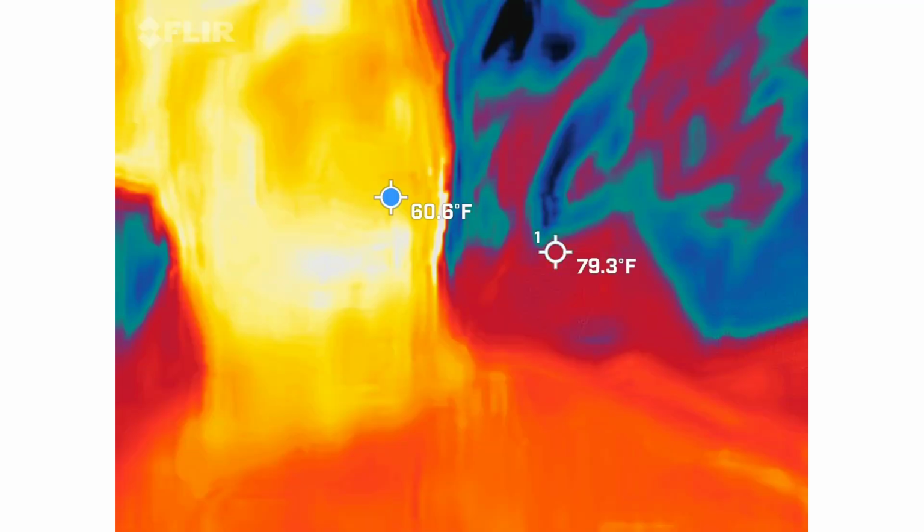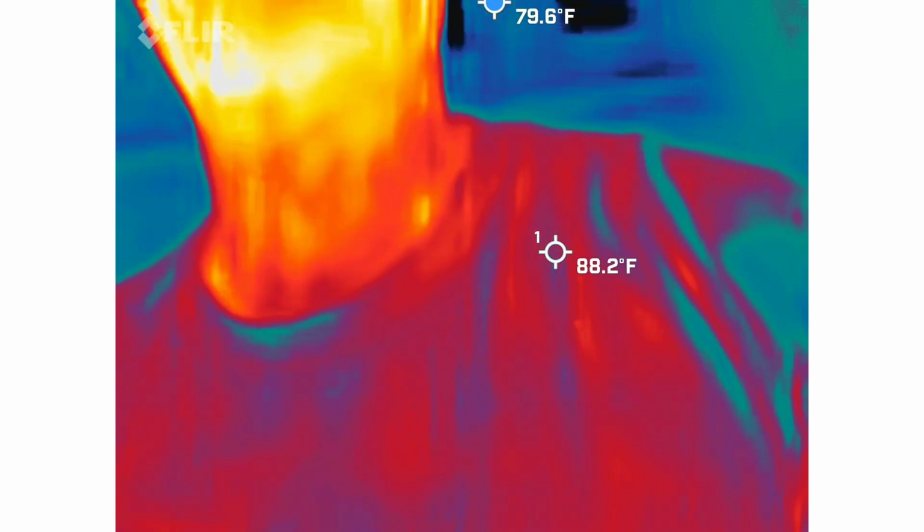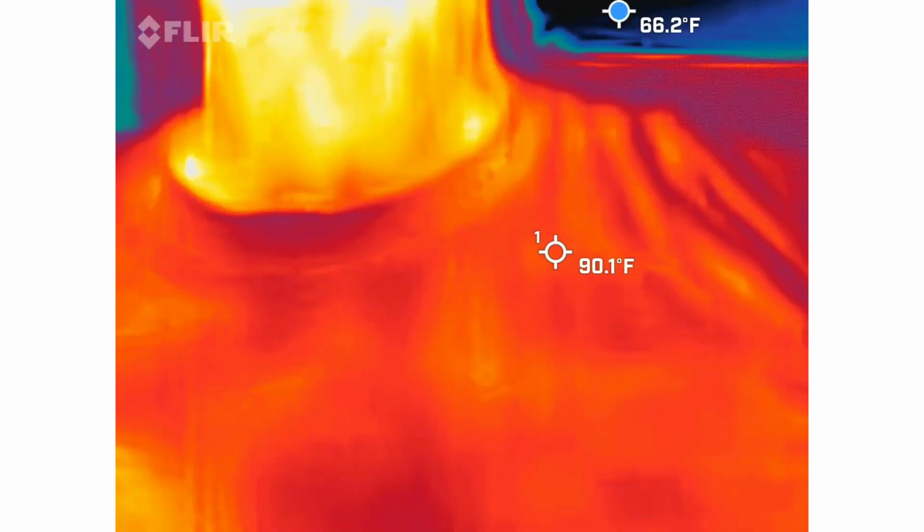So you guys should be able to see me in there, right? Red, orange, and yellow guy. We're looking for blue and black. Those are going to be our colder spots in the frame at that particular moment.